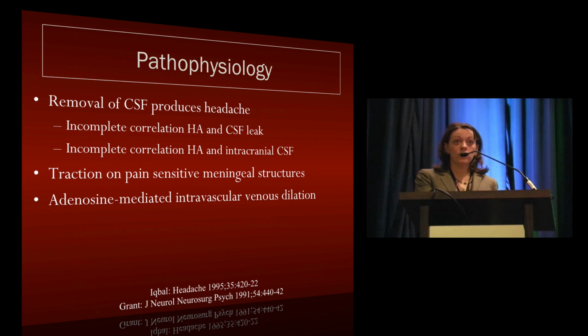Removal of CSF will produce a headache, but there's incomplete correlation, meaning some patients on MRI appear to have a very low ICP and a very large leak and don't have a headache, and other patients appear to have just a small decrease in ICP or a small leak and can have a very bad headache. The mechanism of the headache is that when the ICP is low, the brain can sag and there is traction on pain-sensitive meningeal structures. In addition, there's a reflex vasodilation that takes place.